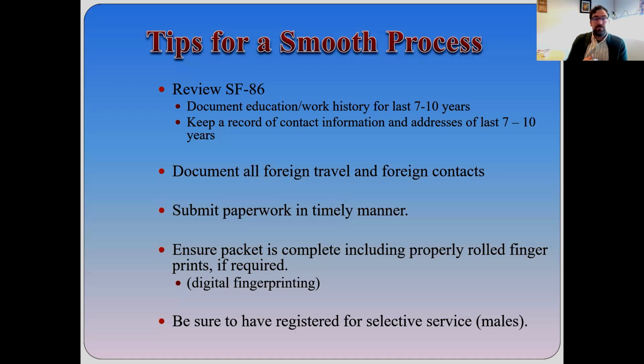Ensure the package is complete, including properly rolled fingerprints if required. Digital fingerprinting is very advanced, and if they get that fingerprint back and it's inconclusive, it didn't track correctly, they'll just do it again. So for the most part, it's pretty simple. But if it is an ink-rolled fingerprint process, make sure there's no smudging. Make sure that when they put it onto the paper, it didn't stick up to the top of the paper. It wasn't too inky of a roll. Then make sure that you're not missing out on the overall process.